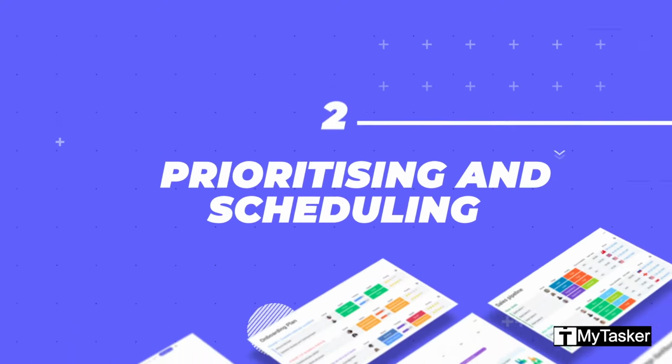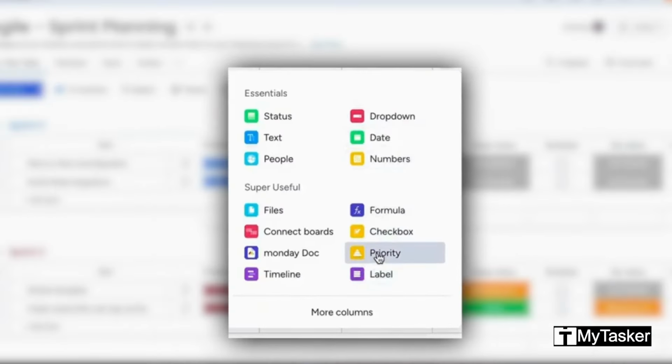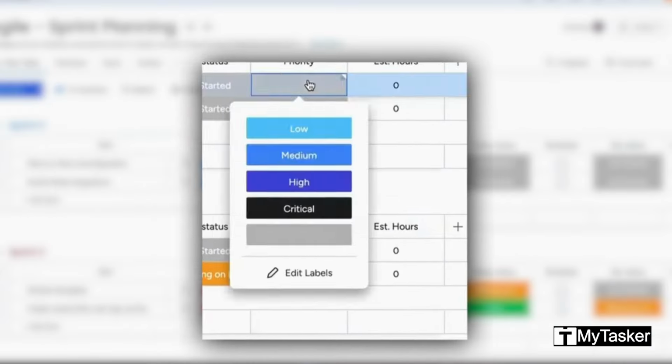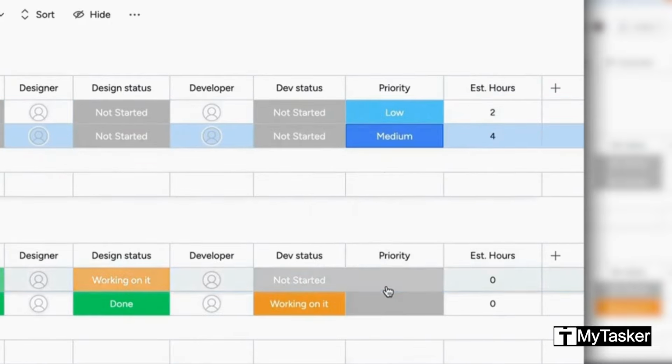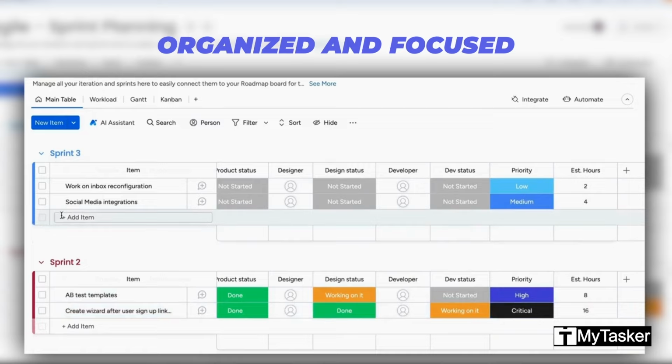Number 2. Prioritizing and scheduling. VAs can prioritize your tasks based on urgencies and dependencies. This will ultimately help you to keep your monday.com boards highly organized and your team extremely focused.